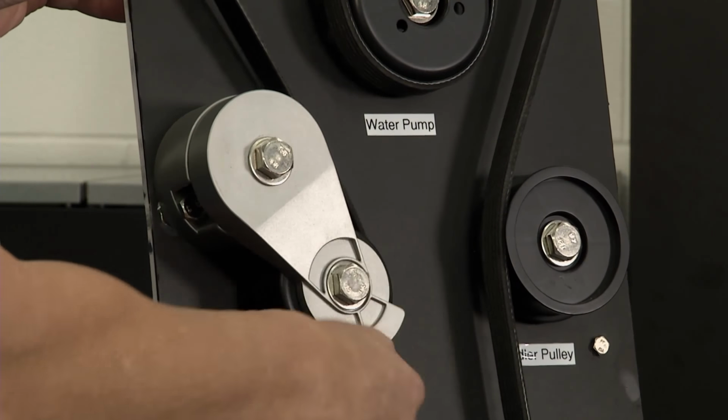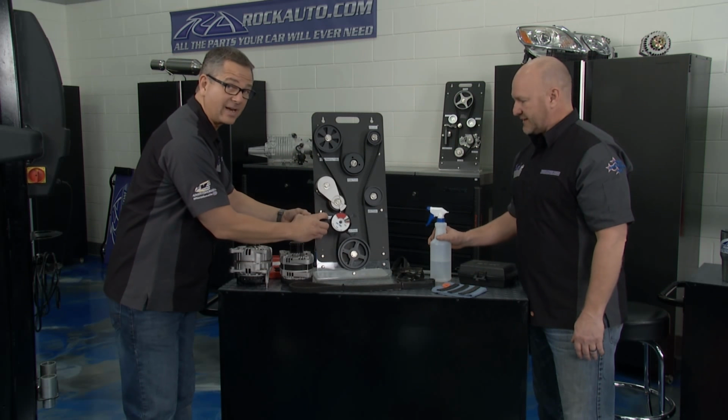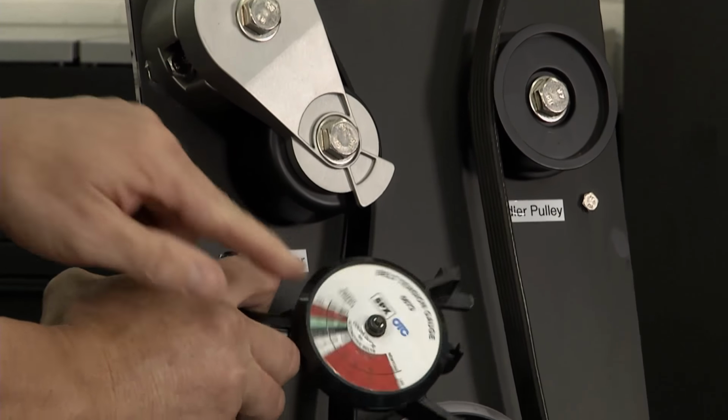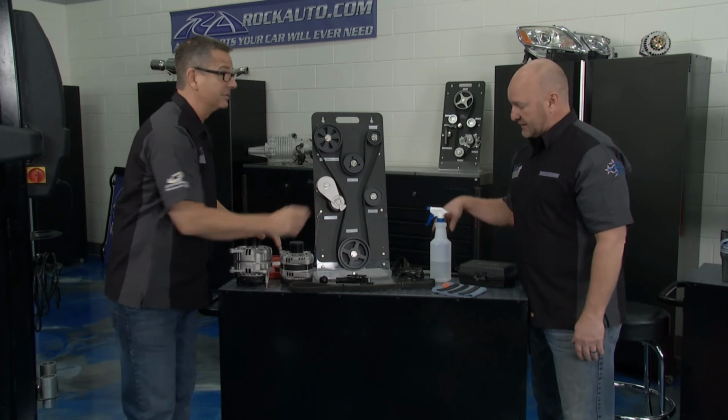This one here, you can hear it. I mean, it's flopping around. You can use a professional tension gauge like this right here. This actually goes on there and it tells you exactly where your belt's at, but you definitely want to address the tension issue. That's called deflection.